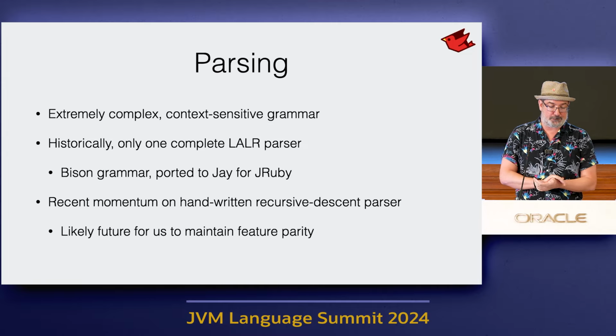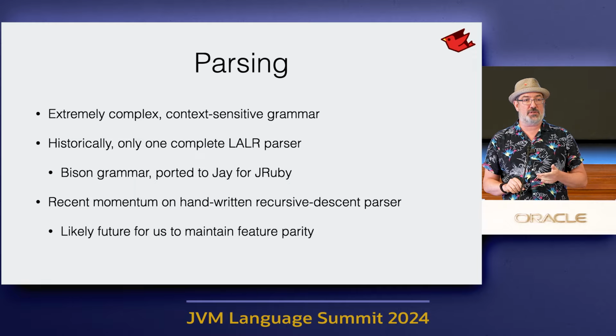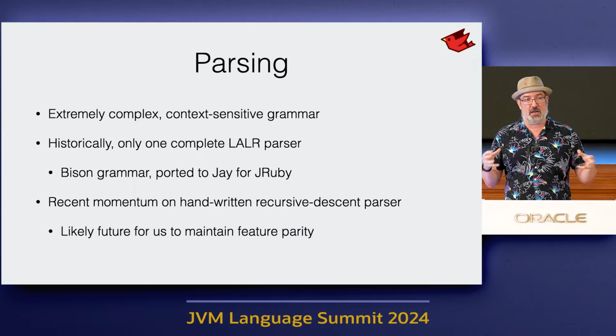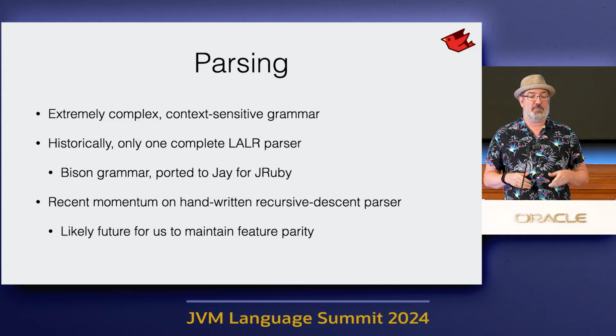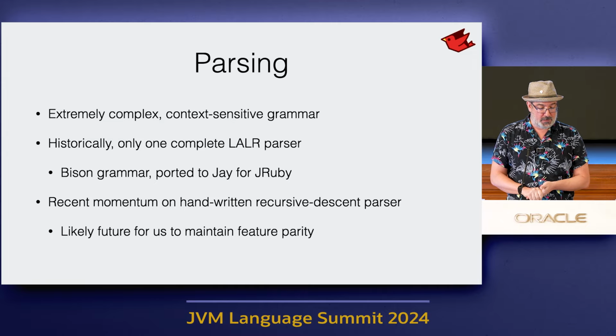Starting out with parsing, this has been one of the big challenges for JRuby over the years. The Ruby language is extremely complicated. The parser is extremely complicated. Lots of context sensitivity in there. People love the way Ruby feels as a developer. As a parser, it's a nightmare. Just a bloody nightmare to make it work.